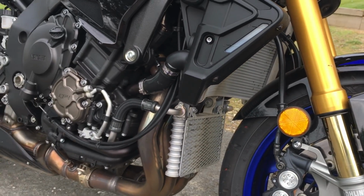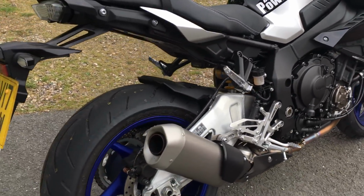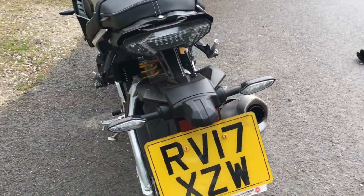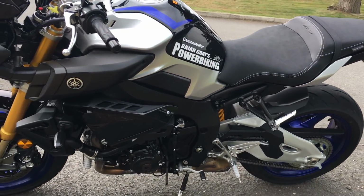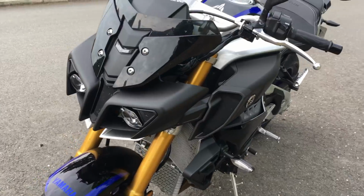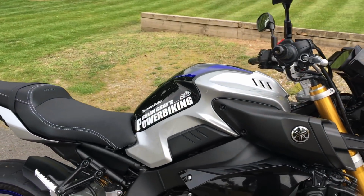Massive radiator and oil cooler. I think it's just a great looking bike. Serious looking swing arm. Definitely wants a tail tidy, but don't all bikes. And yeah, lovely thing. Alrighty, enough chat. Let's get back on again, experience some more of this incredible riding that this bike offers.